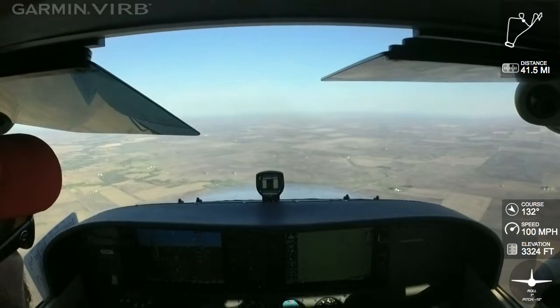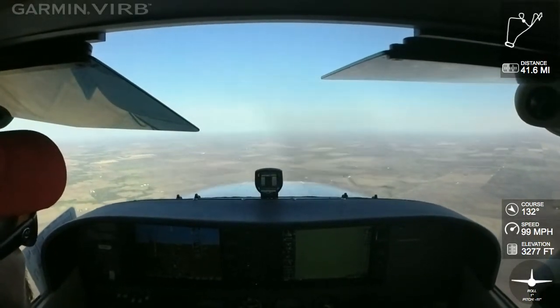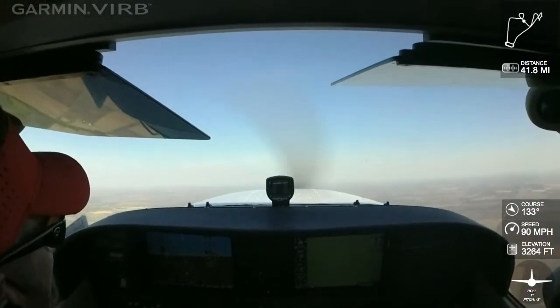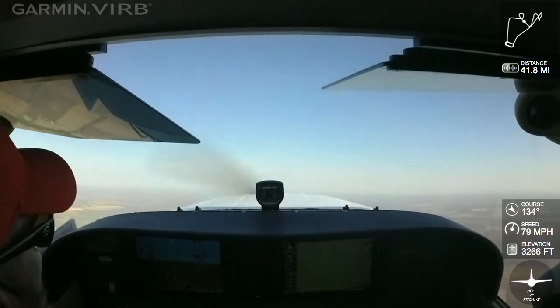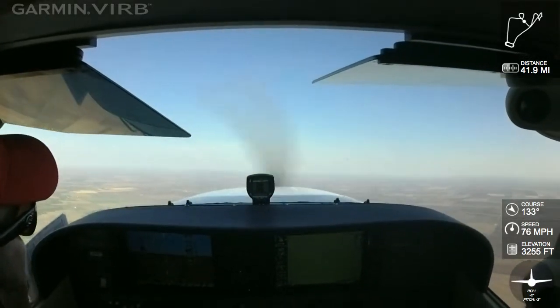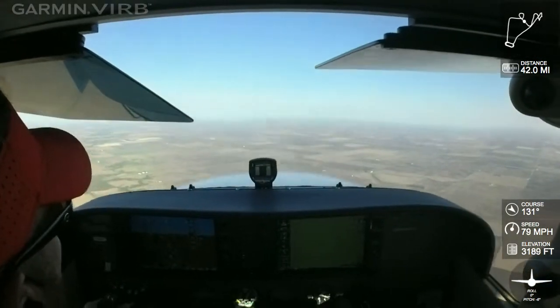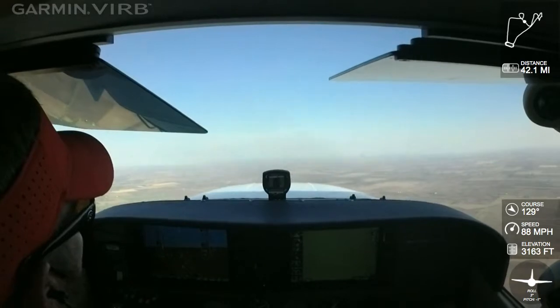We can begin to start pitching up for the stall. And the recovery will be full power, lower the nose, wings level, and bring in your 10 degrees of flaps. There we go. There it is. All right, lower the nose, full power. Pitch for 74 knots, your VY, 76. Bring in your 10 degrees of flaps.